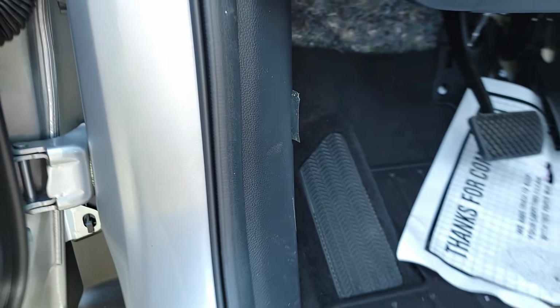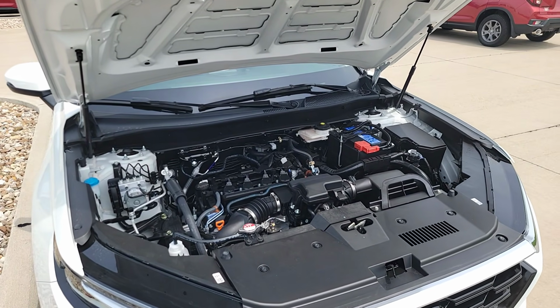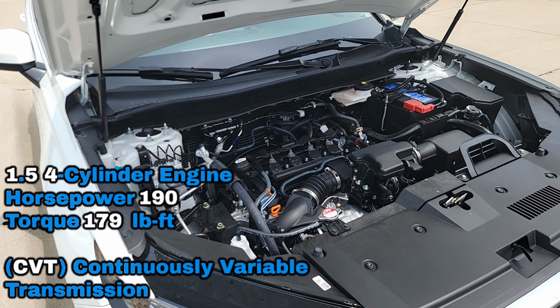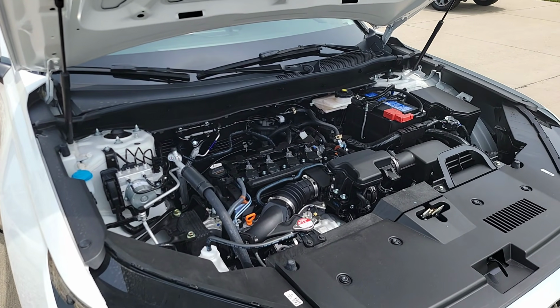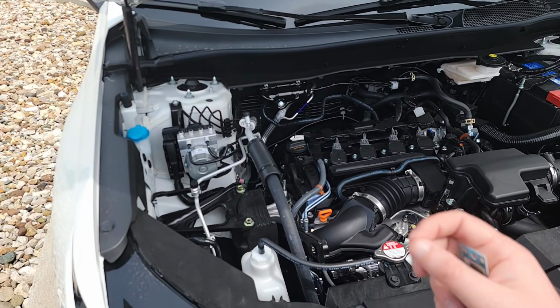Let's pop that and show you some common courtesy things you may do on your own. Here we are right underneath the hood with a 1.5 liter 4-cylinder turbo engine with a CVT transmission. I'll throw some horsepower and torque up there so you know what you're playing around with. Towing capacity is up to 1,500 pounds, so you got some light towing. That'd be good for like a bike rack, stuff like that, or very small stuff. Now, common courtesy things you do on your own.